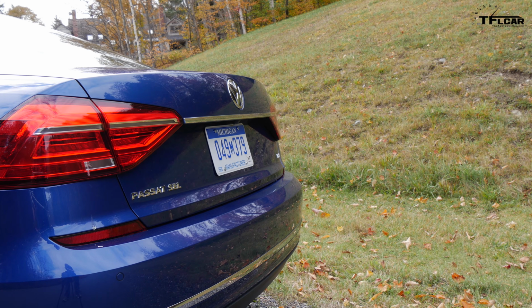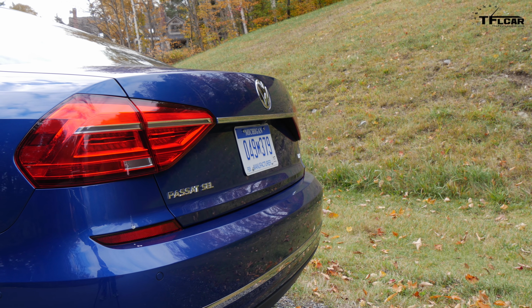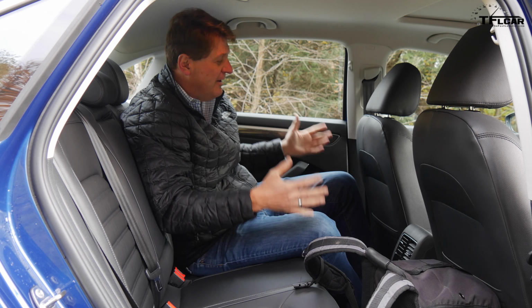The Passat competes with other mid-size sedans like the Accord, the Camry, the Altima, but what really sets it apart is right back here. It's the back seat.